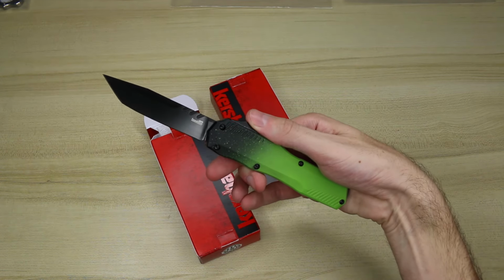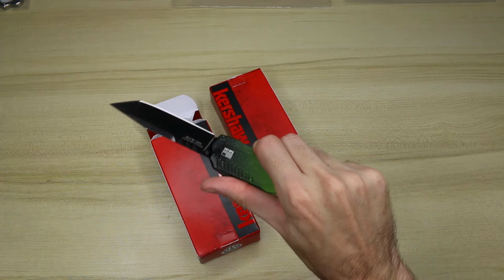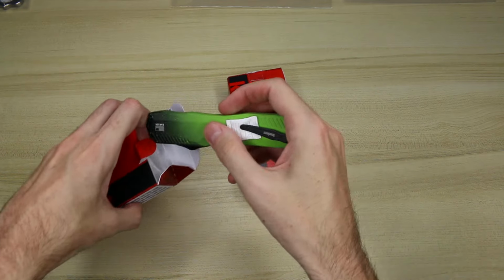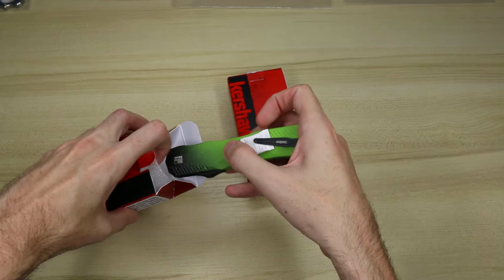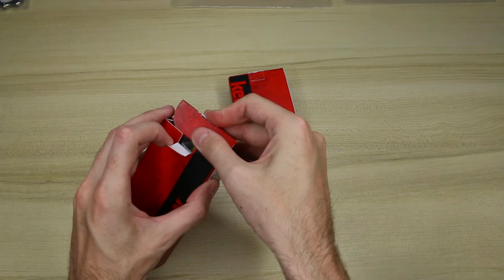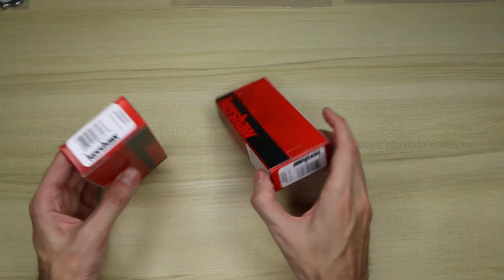So these were $150 a piece. Really like those, so I picked up 2 of them. Unsure if they had a limit. I just asked if I could have 2, and they said yes, so I picked up 2.